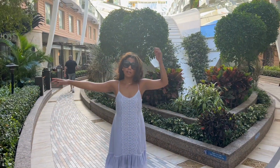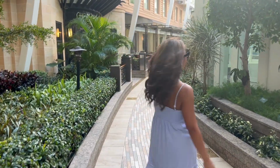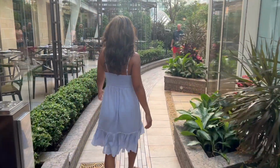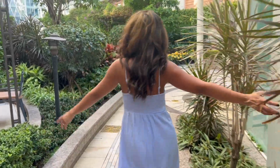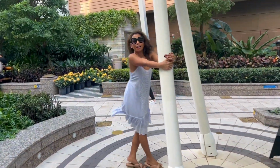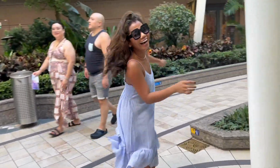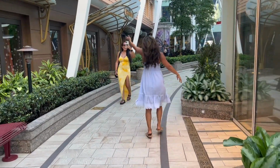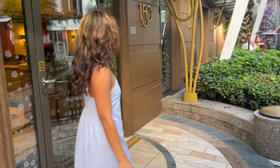Hi guys, we are here at Central Park in Harmony of the Seas. Breeze, it feels really good. Here is Chops Grill, which is a specialty steakhouse, which we're not getting because it's expensive. It's pretty pricey here. Specialty restaurant. We're not going there because it's expensive.